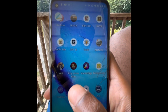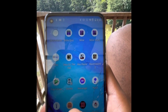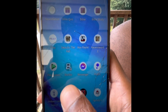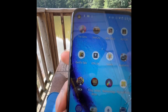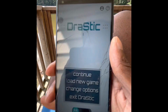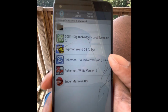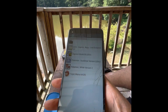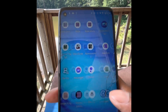I have played many games on this phone, have not had any issues. Most games will scale it to the graphic quality that's going to give you the best performance anyway. But from San Andreas, SimCity, Asphalt 8, we even have a DS emulator where we can play Super Mario, Pokemon, Digimon, whatever the hell your heart's content is. Like I said, speakers super loud.